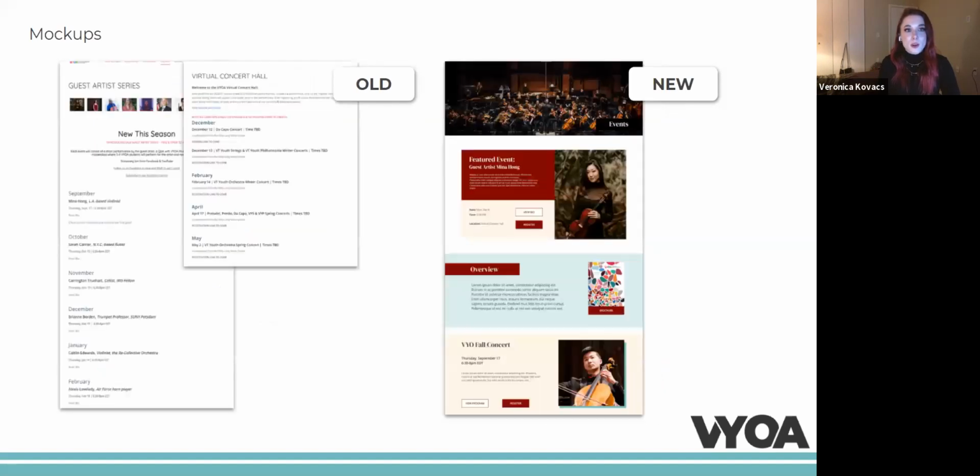The other page we want to showcase is the events page. The events section was originally 2 separate pages, one for their student performances and one for their guest artist series. Because there are only a few events a month, we consolidated these into one page so the users can easily discover other types of events.